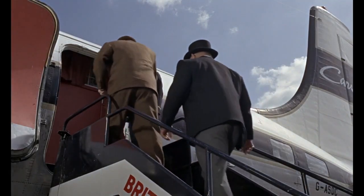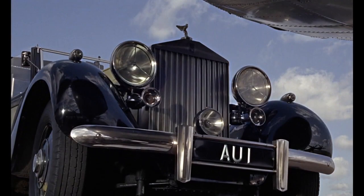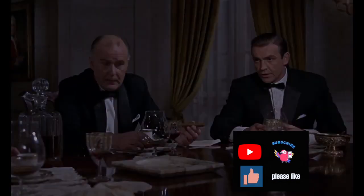Now, Goldfinger will go down as one of the most iconic James Bond films in the series. I think alone seeing Jill Masterson being covered in gold and dying in the first part of the film is just one of those scenes that will always stand out and is such an iconic moment in cinema history.